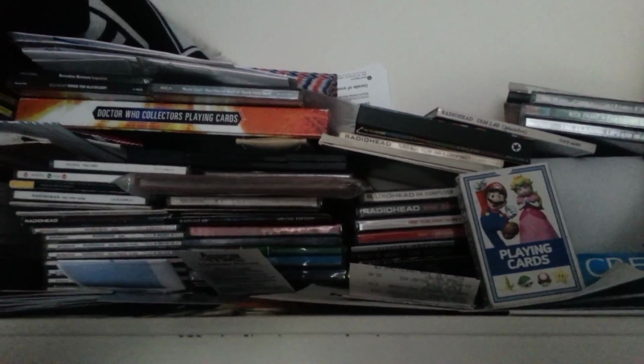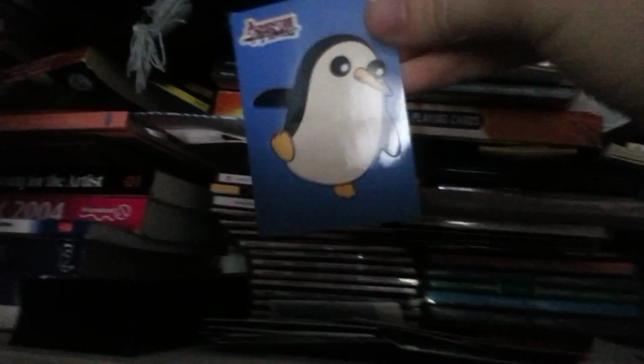Doctor Who, Mario, Radiohead. And I've got a big bunch of Adventure Time cards. Yay! Oh, lots of these. Collector cards. I've got a hat, because everybody needs a hat. It's a total, absolute necessity for anybody.